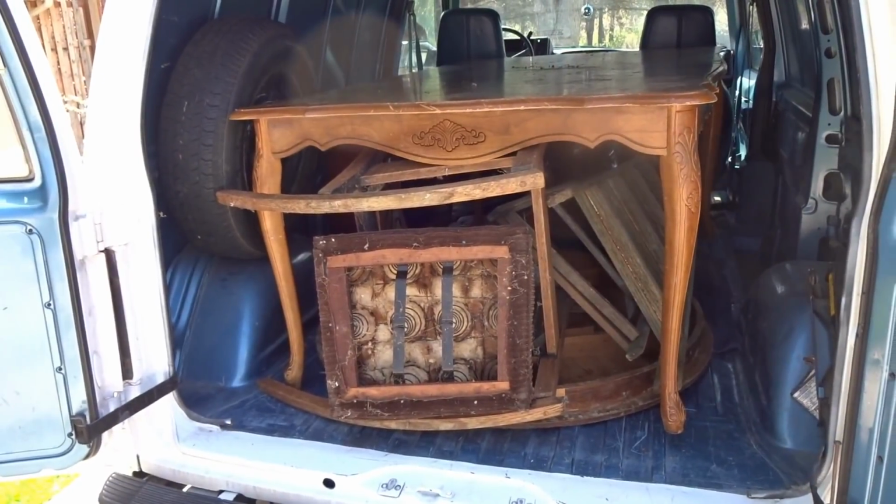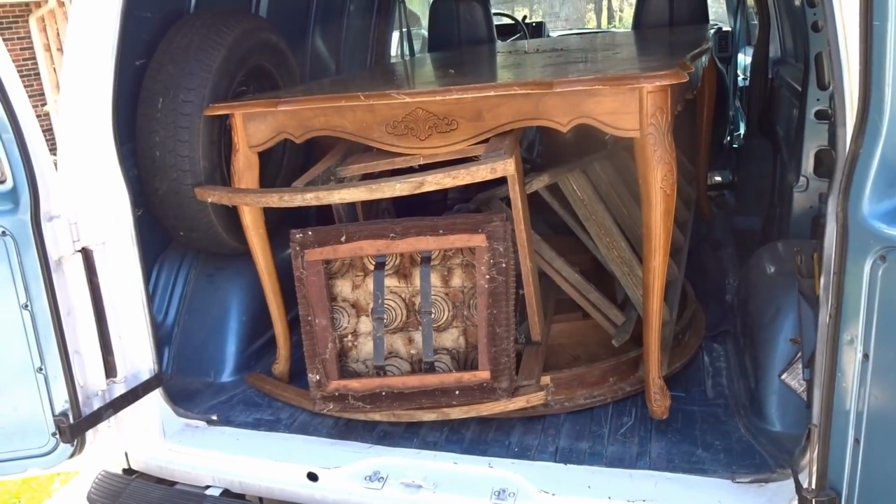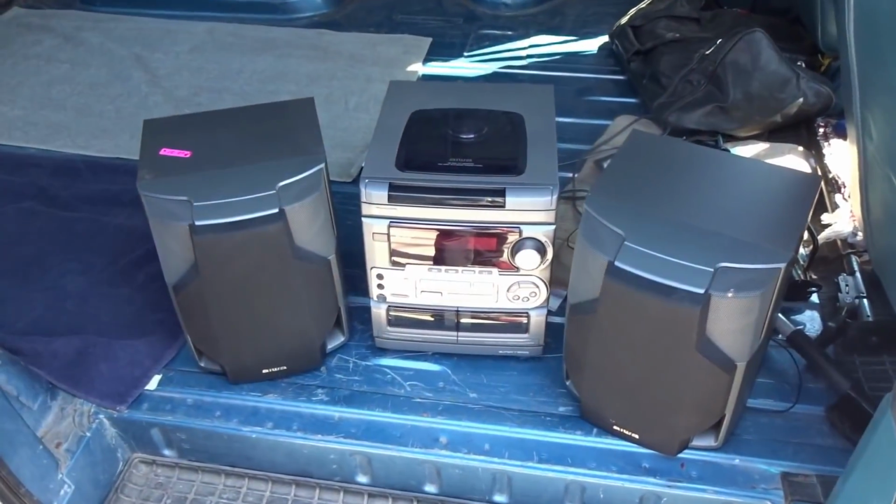And when I came home, I found that the other side of town now has junk sitting out ready for pickup. And I loaded the van up again with more furniture. So let me show you real quick what I found. Alright, I got it all out.